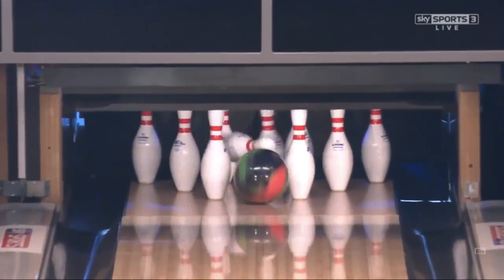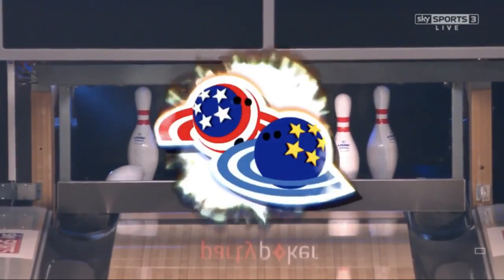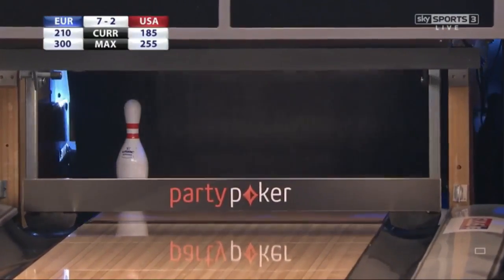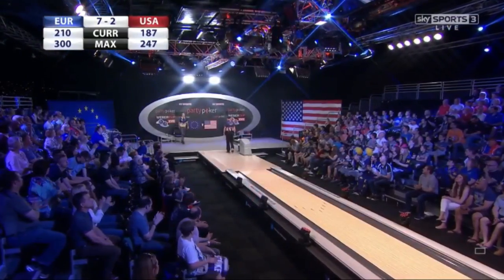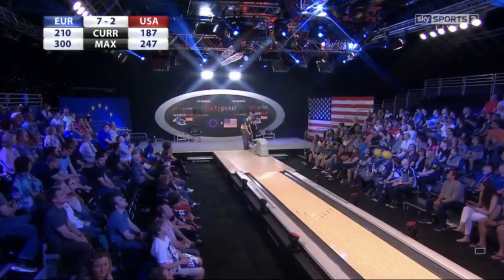I have a feeling you're right. Yeah, that's right through the face of the number 1 pin. Leaves the 6-7 and the 10 split. It's a makeable spare, but it's very difficult. And only 2 pins, and it's an open frame, and one would hazard to suggest that that's all over by the look on his face.